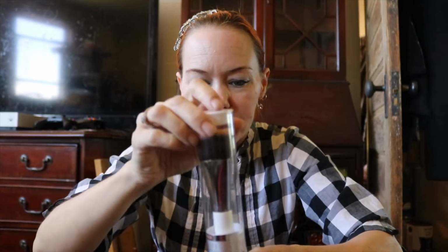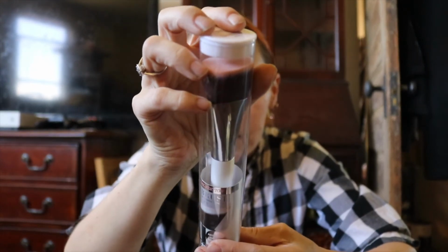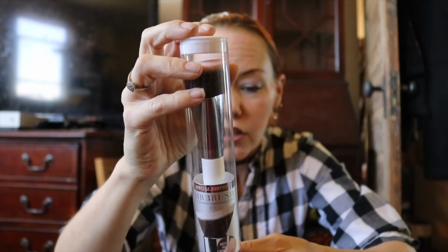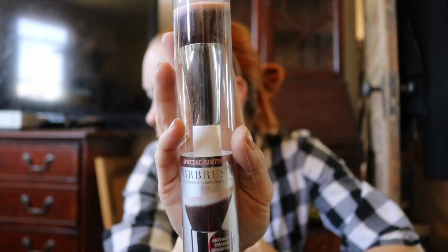So to go with the foundation and also my powder, I did purchase this makeup brush. Airbrush Full Coverage Complexion Brush, anti-aging infused bristle hair. So this is supposed to have bristle hair infused with anti-aging peptides and collagen. So that's what it looks like in the package. Do I believe bristles that are covered in collagen and all that can actually anti-age? No, I don't. I liked the shape of the brush, so let me show you.